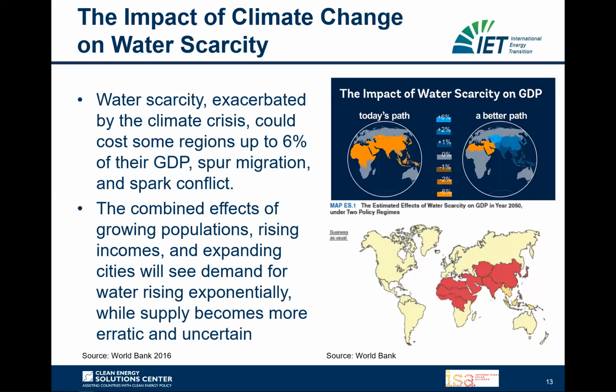And last but not least, what is very important to understand is that we have a combining effect of growing populations, of rising incomes, of an increasing middle class, of expanding cities, which are also consuming a lot of water, and that these combined effects really have increasing or even exponential water consumption as one of their results.